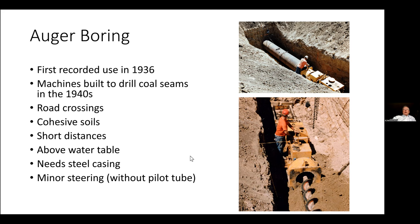It involves, if you can see on the right-hand side here, an auger, which is a spiral, like a drill piece. When that's rotated and a cutting head is also rotated, the cutting face will excavate the soft rock or soil, and the spiral auger will move the soil back to the starting pit. Because it's an open auger, it's mainly applicable to cohesive soils or soils that will not run freely along the auger. And it's also used above the water table.